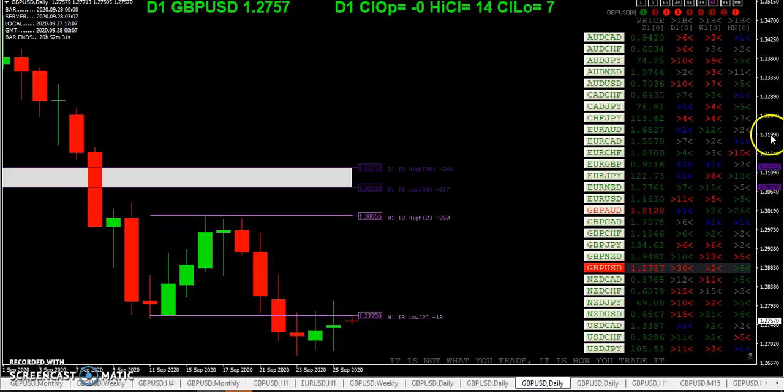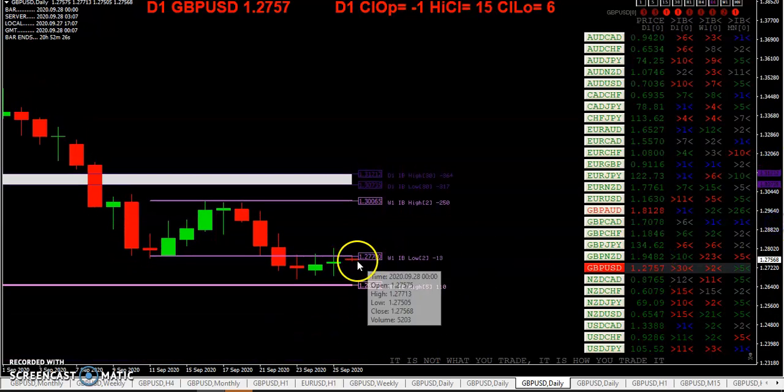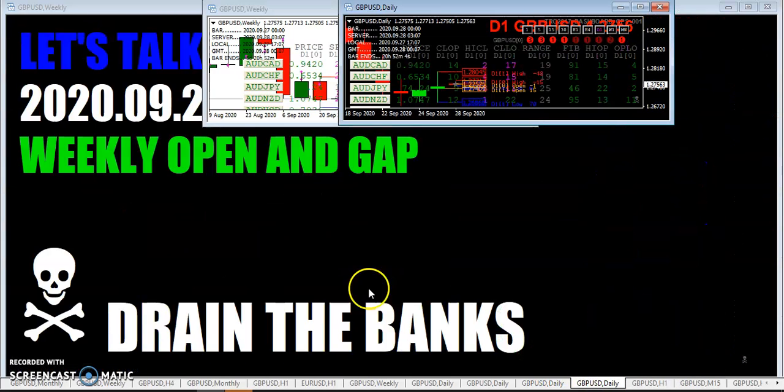And we don't have an inside bar at the moment here. We're above the monthly high, but below the weekly low. So no inside bar trade as of yet on the pound. But there's a handful of others across here. Anything in blue or gray gives you inside bar opportunities.